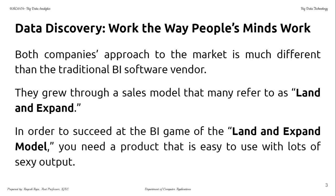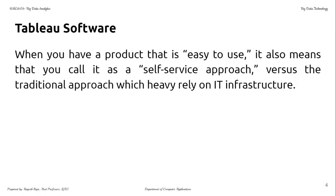In order to succeed in the business intelligence game with the land and expand model, which Tableau and ClickTech follow, the product you put into the market needs to be easy to use, and the output should also be very attractive, with lots of different options provided. First we'll see about the Tableau software.